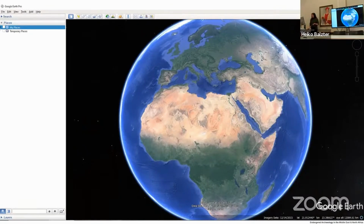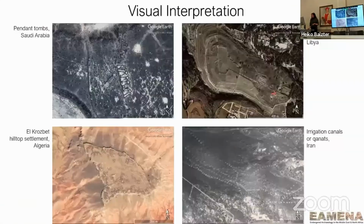Now, the main thing that we use it for is basic visual image interpretation. And this provides a really rapid and low-risk means of collecting data from anywhere in the world. And it allows for simple and rapid site monitoring, as you can make repeated remote visits to sites.